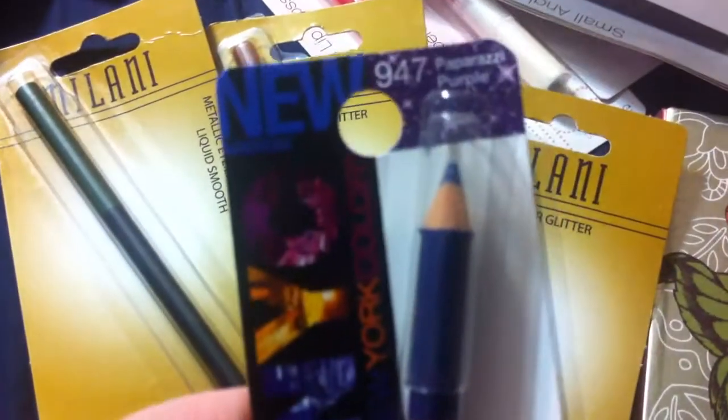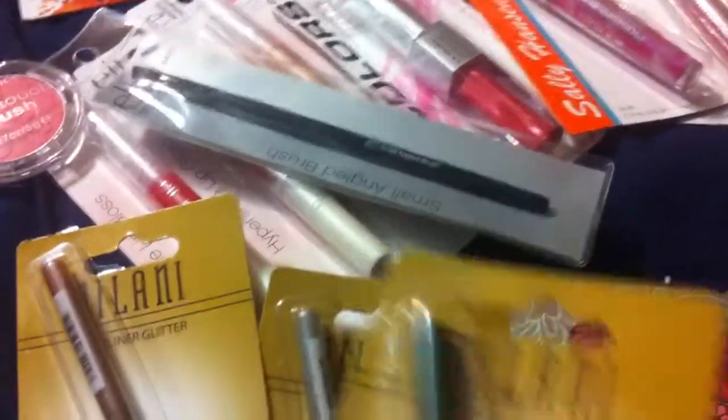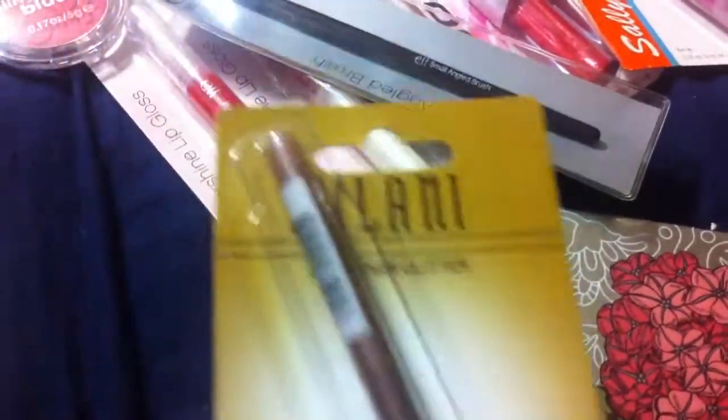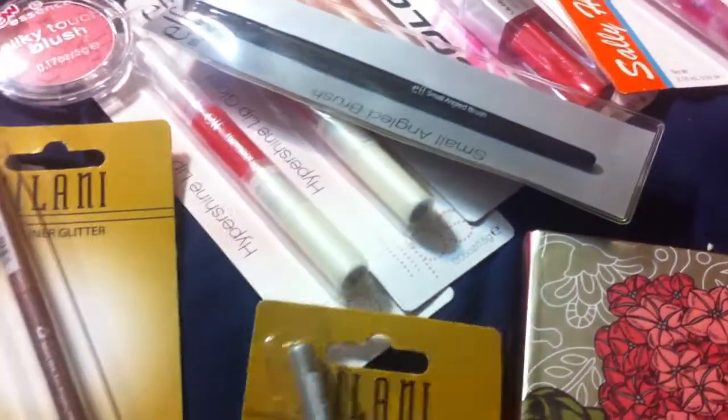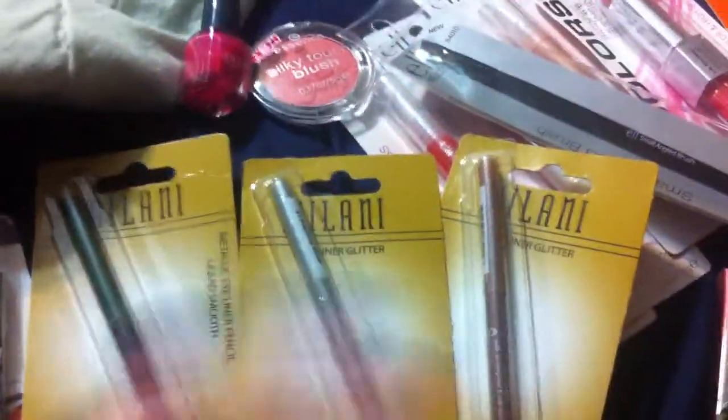It's the NYC eyeliner in Paparazzi Purple. I bought one for myself, too. I bought you a Milani eyeliner in green. At least I think it's green. It was a green top, so I'm assuming it was green. I picked you up a glitter eyeliner in brown, and I picked you up a glitter eyeliner in silver. I've never tried these Milani eyeliners, so I hope they work out alright. I hope they don't suck.